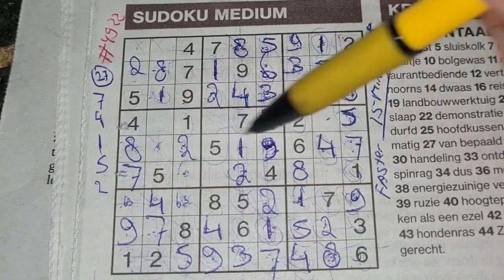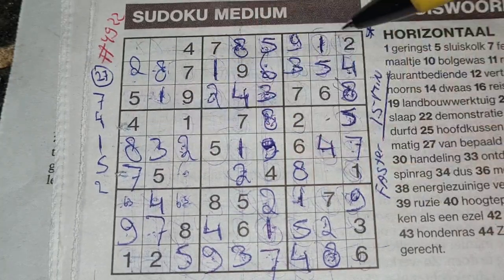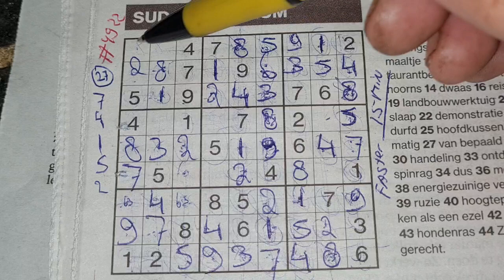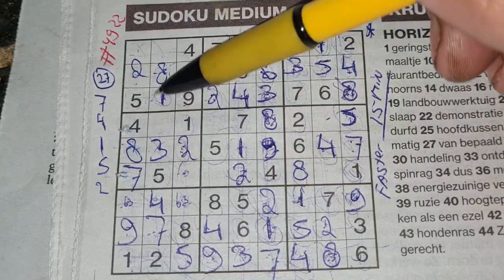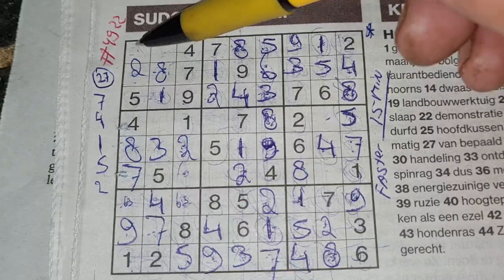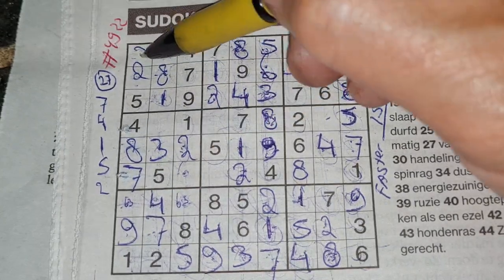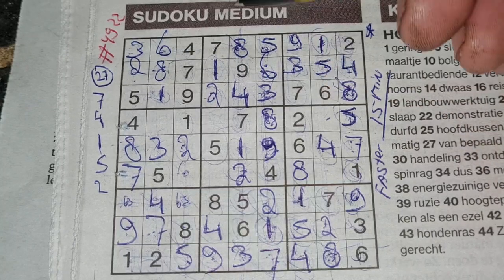One box left in the middle row. The 1, the 2, the 3 is missing. Two numbers left in this big square. The 1, the 2, the 3 is missing. The 4, the 5, and the 6 is missing. 3 and the 6. We have a 3 in the second column, so no 3 there. 3 should be here, and the 6 goes there.